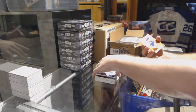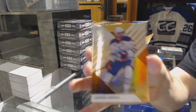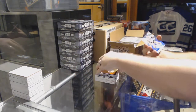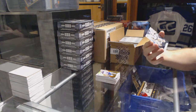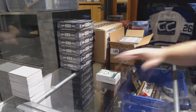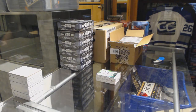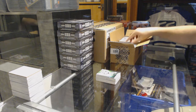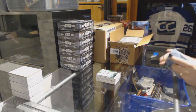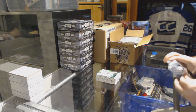That is sexy, though. For the Oilers, number 108, Jordan Eberle. And we've got a number base, number 222 for the Penguins, Matt Murray. Yeah, it's a nice card to get. That is a beauty. Mitch Marner.